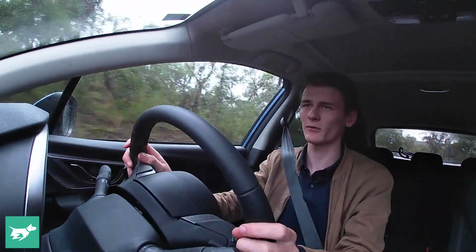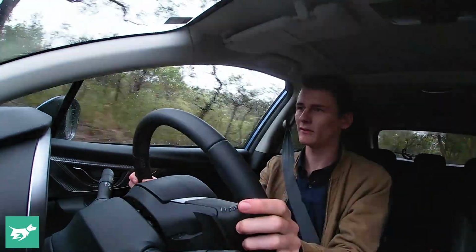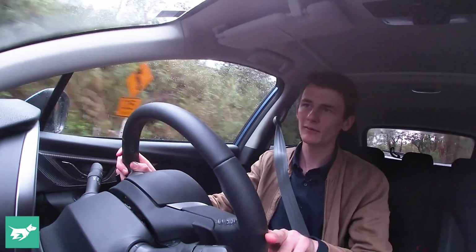It's quite odd. I don't understand exactly why they've done it. I don't understand why the steering doesn't work like in most other cars, but you know, that's probably a small gripe for me that you get used to owning the car.